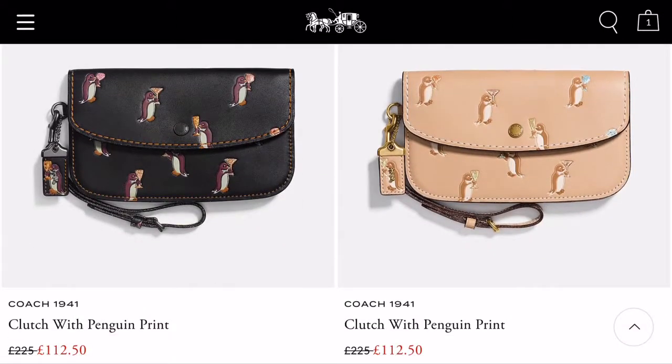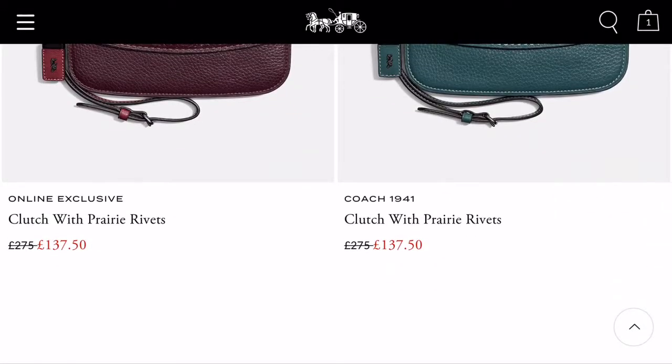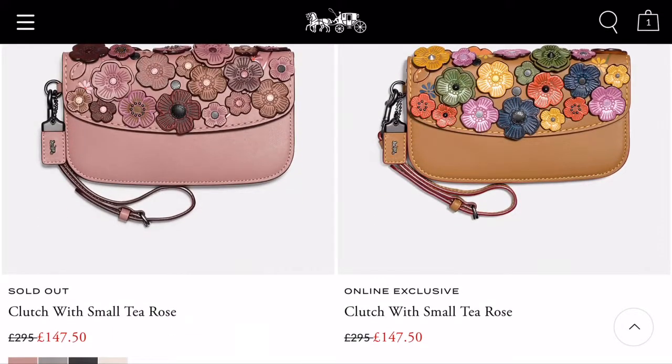There's a lot of things in the sale. I love the penguin ones, I think they're cute. A lot of people like penguins. Again, it's quite a neutral thing. It's much better than the dinosaurs and the sharks. And the tea rose, that is so beautiful. I cannot get over the tea rose.